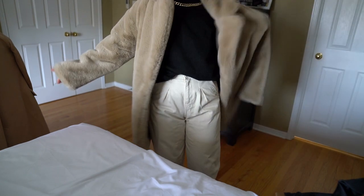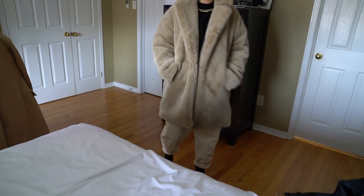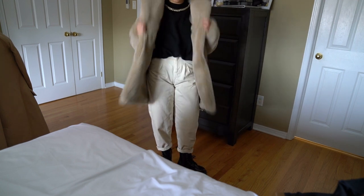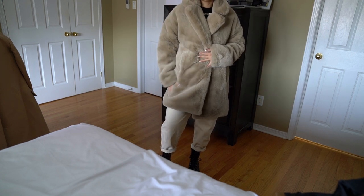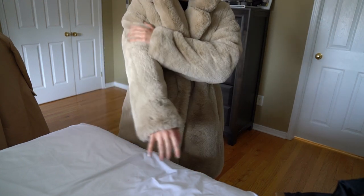This is a size small. This one obviously doesn't give you that flattering kind of shape or anything like that. It's just a very puffy, large. You can probably even go in size small. I think these are a bit more oversized. You can probably go slightly smaller. But it's this olive green color. It's like a beige green color.